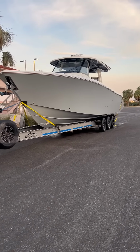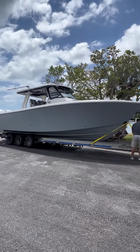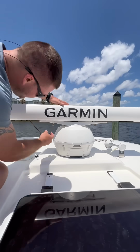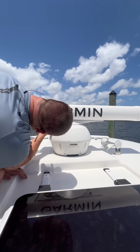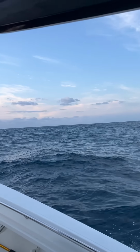Day one of the trip started bright and early at Seminole Boat Ramp in Clearwater, Florida. We were headed over to Stuart, where the boat was going to end up staying the night. I had to put the radar back on the top. We also did a quick detail on the boat to make sure she was all clean and ready for the trip. The skies in the morning were absolutely gorgeous, but the seas were not.